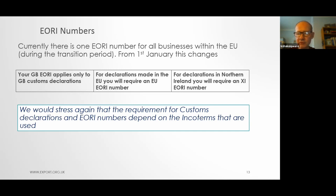If you are responsible for the declaration in the EU, you will require an EU EORI number, which will be separate. If you are making declarations in Northern Ireland, and we had a previous webinar on Northern Ireland, you will require an XI EORI number, which will be the same number as your GB number, but prefixed XI. We would stress again that EORI numbers are based on the Incoterms used.